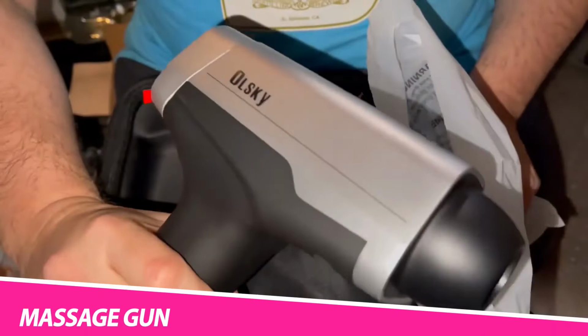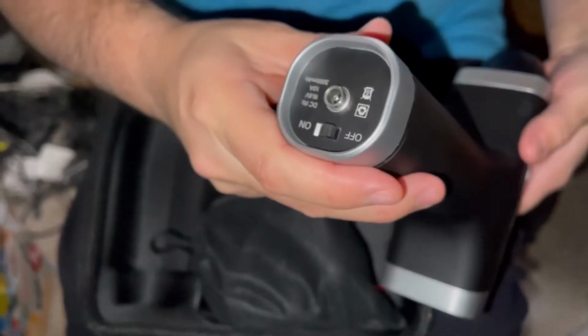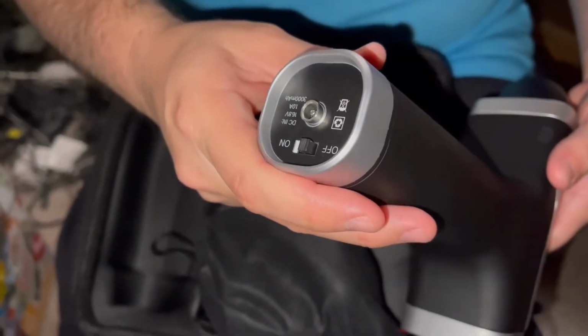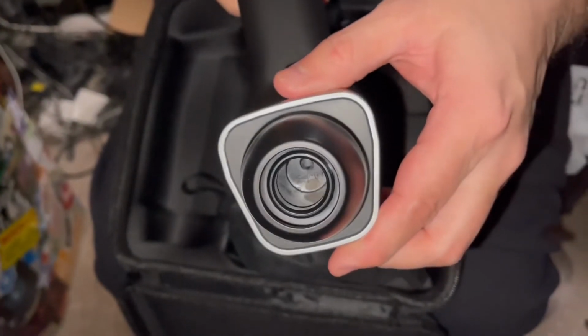All-Ski Massage Gun. The All-Ski Massage Gun can effectively relieve your muscle soreness and stiff backs, and relax your full body. The cordless massage gun comes with 12 attachments.